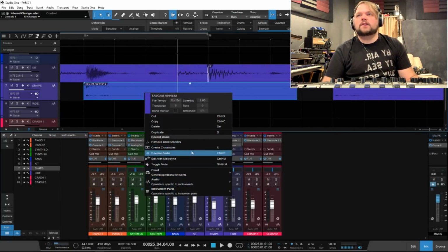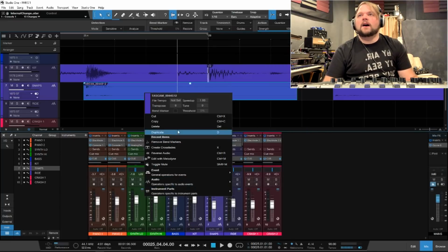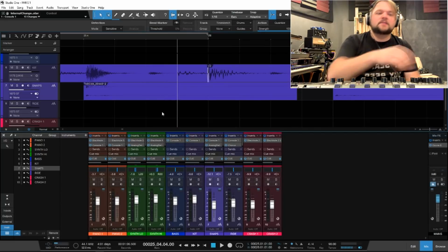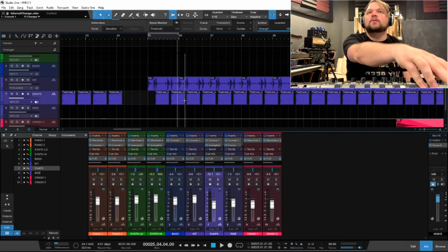Okay. Now, other really, really great things. It's very, very easy to go in and reverse audio. It's very easy to go in and do all kinds of more technical things. You can detect chords and keys and merge with other audio, all the typical stuff that you would expect. But there is another feature lurking in our edit window that is truly mind-blowing.